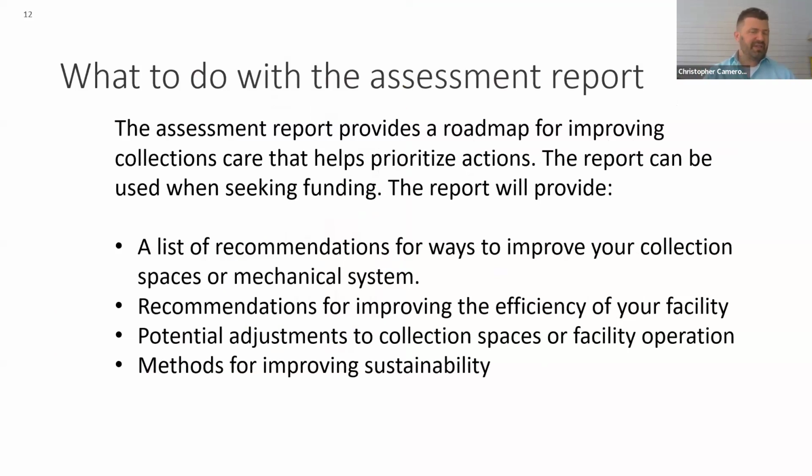So the report's going to include, as I said, the list of recommendations. It's going to say what you should improve, I'll say deficiencies, but issues that were found in your space that they think could help you operate better, or may need to achieve better temperature or relative humidity. Recommendations for improving the efficiency of the facility, or even the sustainability of the facility, and even potential adjustments to the collection spaces. And again, I've worked with institutions where we'll look at a whole facility and say, hey, maybe this room and that room are not the best for collections. If you have the space, it might be the best option to move collections out of those into these rooms.